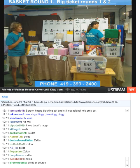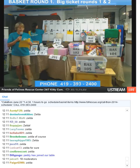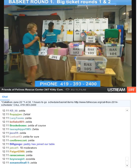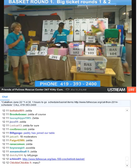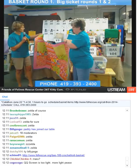So in our knitting basket, which is 100, that's this big one back here, there is a knitting book in there. There's a crochet book. There's a FFRC quilt by Vixana. Pam, can you go back there and get me that quilt? We're going to show you that one. Big ticket item 203 has 50 already. It's already at 25. This is a quilt that is in basket 100.